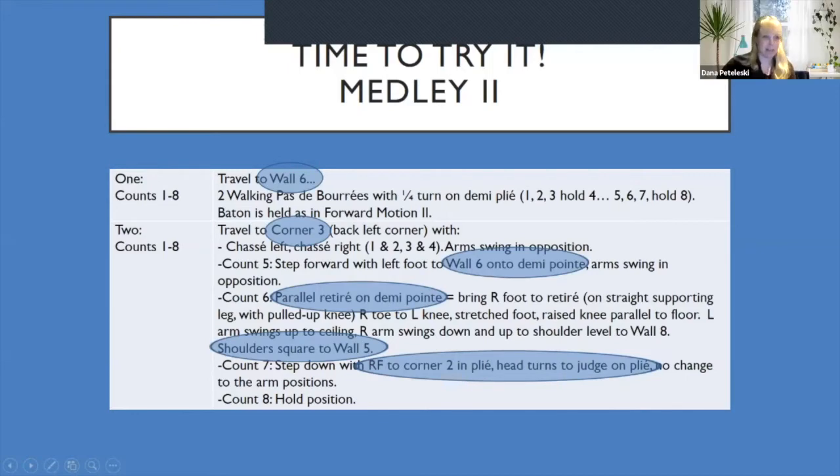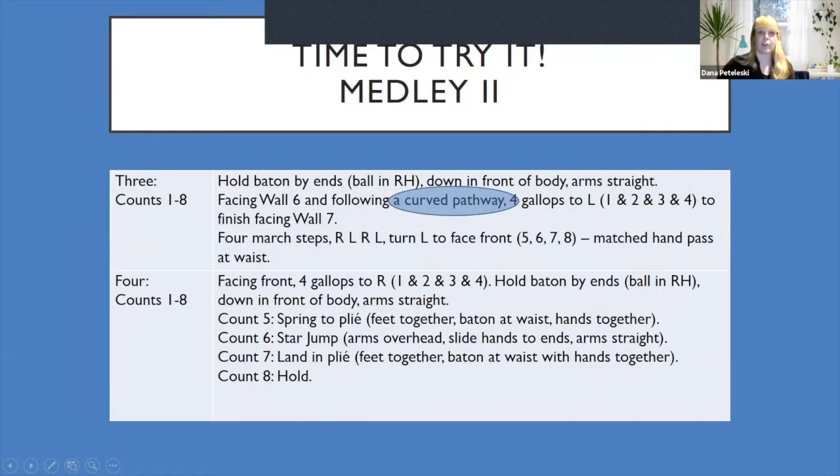Okay, so let's move on to the third and fourth count of eight. This is with our gallops. Maureen? Okay, now we're going to the gallops. Turn the corner. So it's like a candy cane. The curl is at the front.